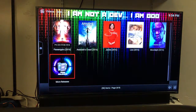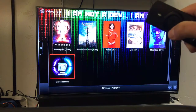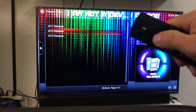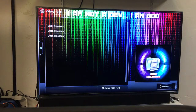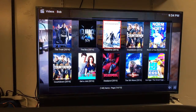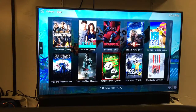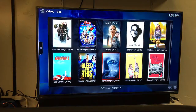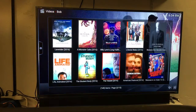To get to more movies, go to the bottom, click on the OK button. That takes you to more releases. Click on 2016 with the OK button on the remote. Let it work. Don't be impatient. There's 149 movies right here. We'll go from the top, see all the latest, newest movies: Doctor Strange, Underworld, Arrival, Hacksaw Ridge, Bleed for This, and so on.